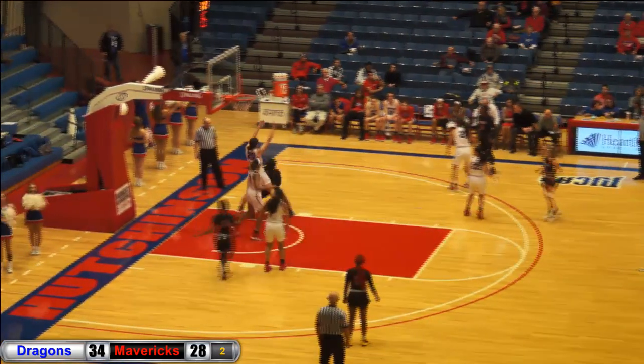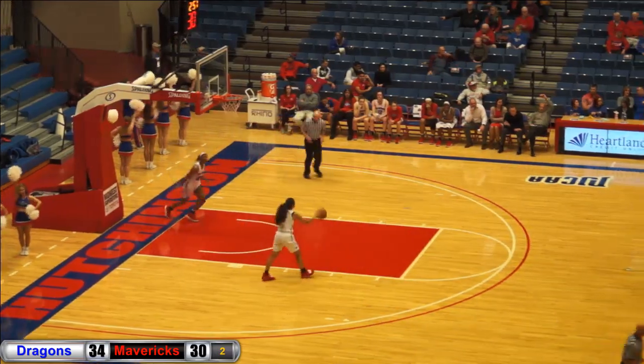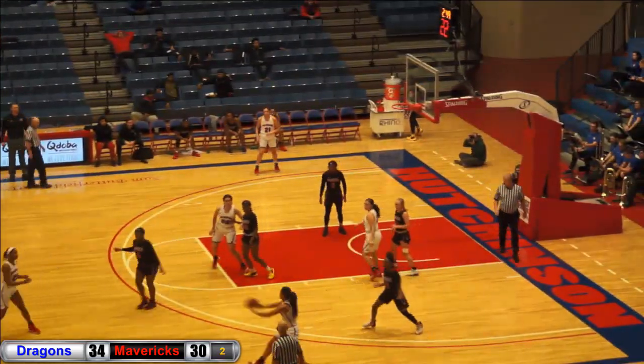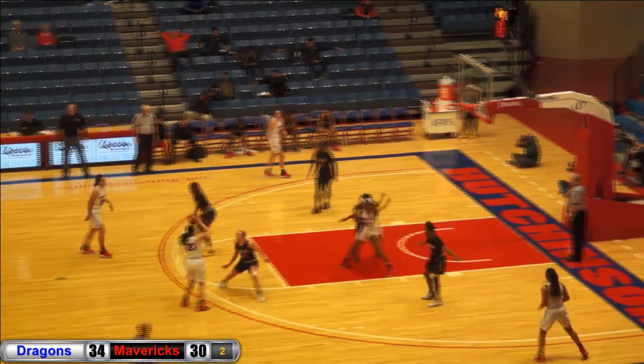Dribble penetration. This time they'll back it in. Basket up and good. Pretty easy by Tharp to put it up and in. She just worked her way in the low blocks right side and put it up and down. All of a sudden it's 34-30. Was a 10-point lead. Now it's cut to 4. So 600 extra points by the Lady Mavericks.